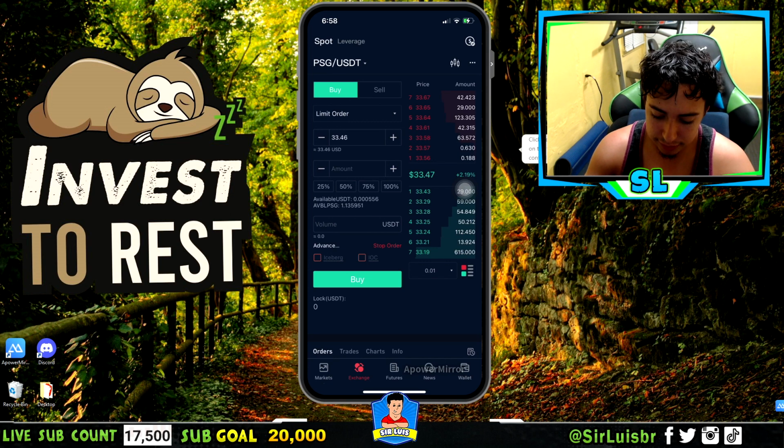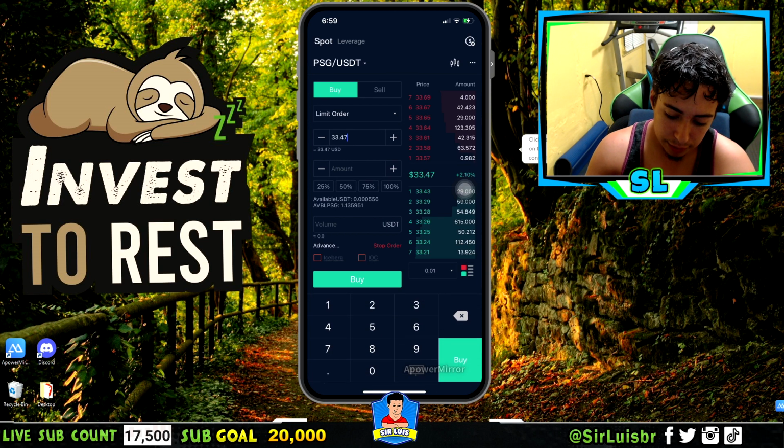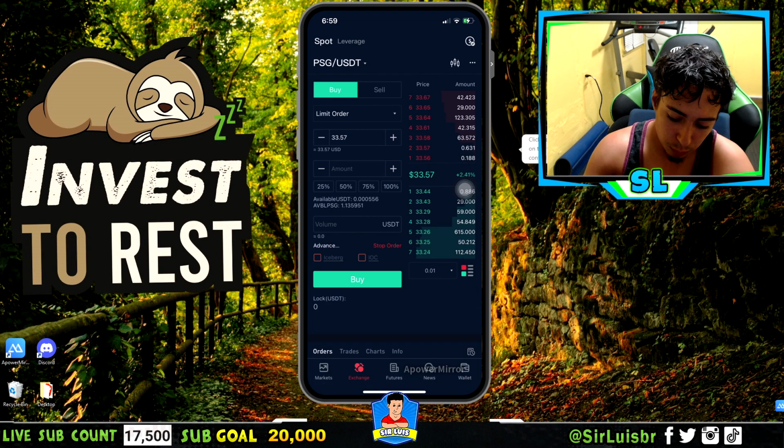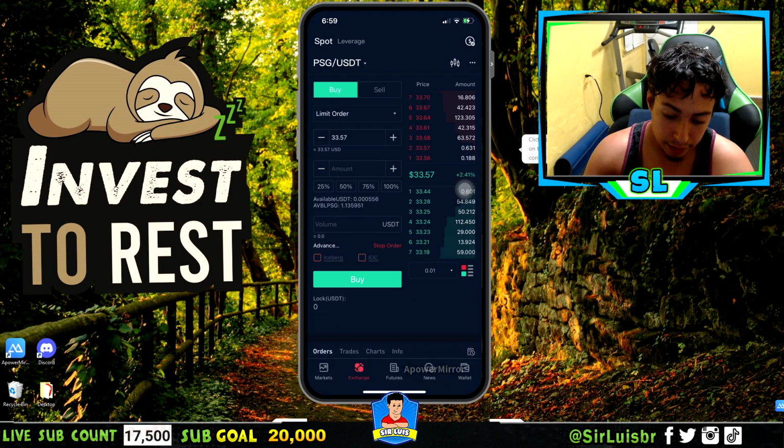Here on the right, this number in the middle is the current price of this token, which is 33.47 at the moment. Here you can change from limit order to time condition. What I like to do is use limit order. Under that is the price you want to buy it at. If you want it to be instant, all you gotta do is tap on that and then click the current price. See, I tapped it and clicked the current price, and it updates it.